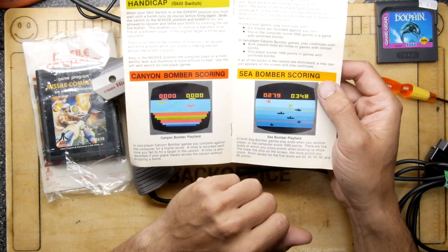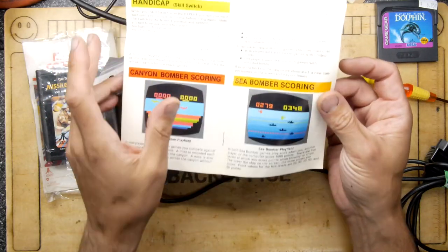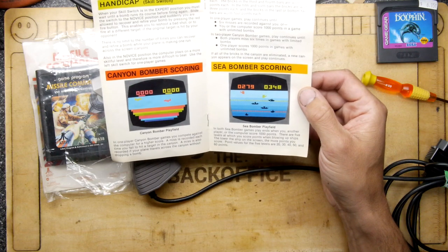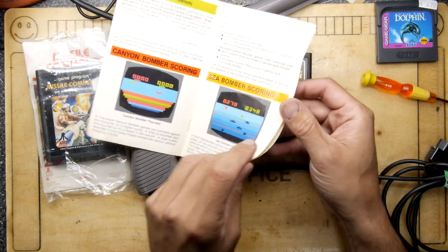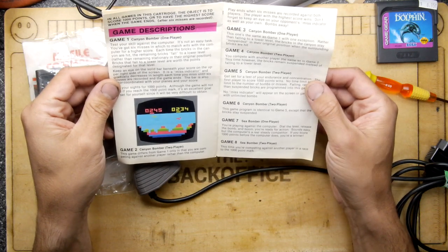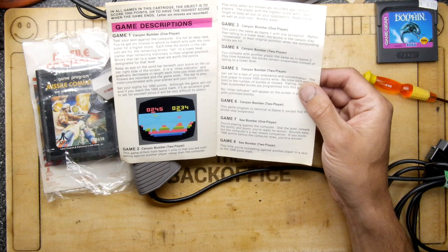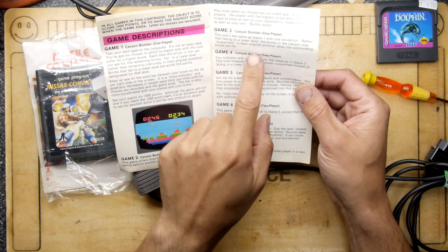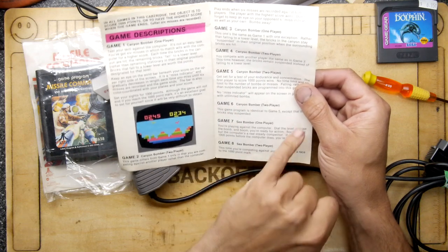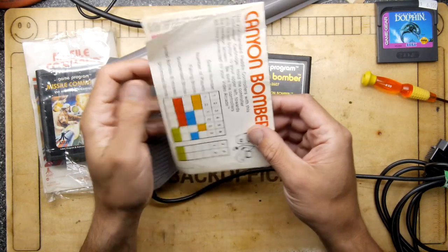Anyway, so Canyon Bomber, I would guess, basically has your plane moving from left to right, and you push a button to drop a bomb. That would be my guess on it, without reading these detailed instructions. And then they have here Sea Bomber. I wonder what Sea Bomber might be. Probably just the same thing with different graphics. But then you can play Canyon Bomber two-player. That's really interesting. I'm almost tempted to read how to do that. But then also, look, you can have Canyon Bomber Game 4, Game 5, two-player, and then there's another two-player, and then you're back to Sea Bomber one player and Sea Bomber two player.